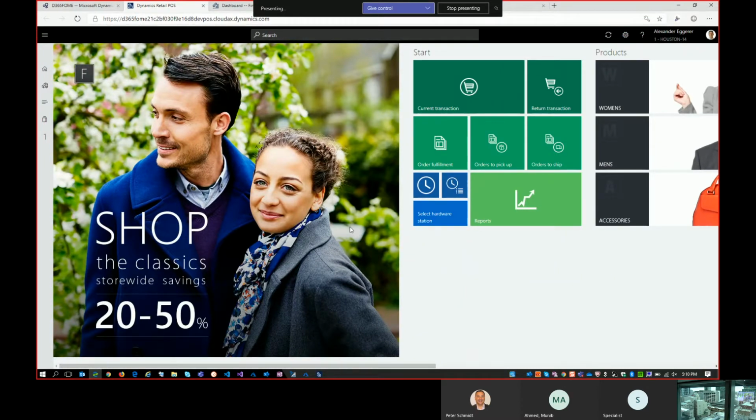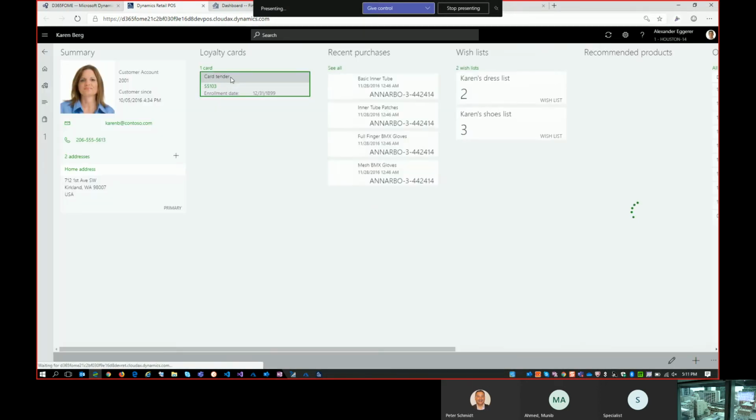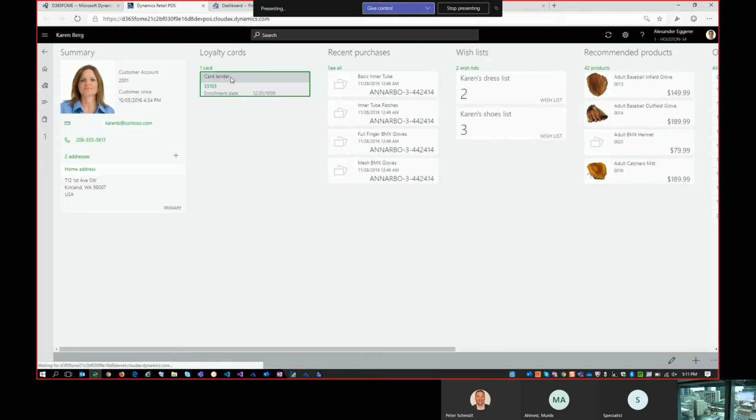Some of the main features, you've got your search bar at the top. So the search bar works for both products and customers. So if I type in, let's say, my favorite customer, Karen, she's got some nice information on her. So this is the customer's card. So you'll see some great information here, like the loyalty card.